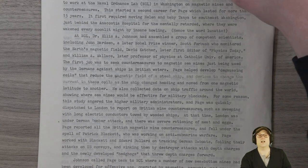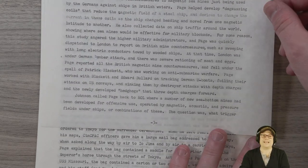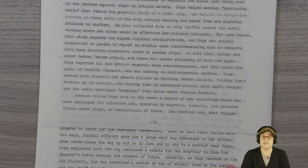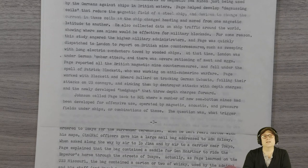Page reported all the British magnetic mine countermeasures and fell under the spell of Patrick Blackett, who was working on anti-submarine warfare. Page worked with Blackett and Edward Bullard on tracking German U-boats, foiling their attacks on U.S. convoys and sinking them by destroyer attacks with depth charges and newly developed hedgehogs that threw depth charges forward. I've never heard of hedgehogs. Interesting.